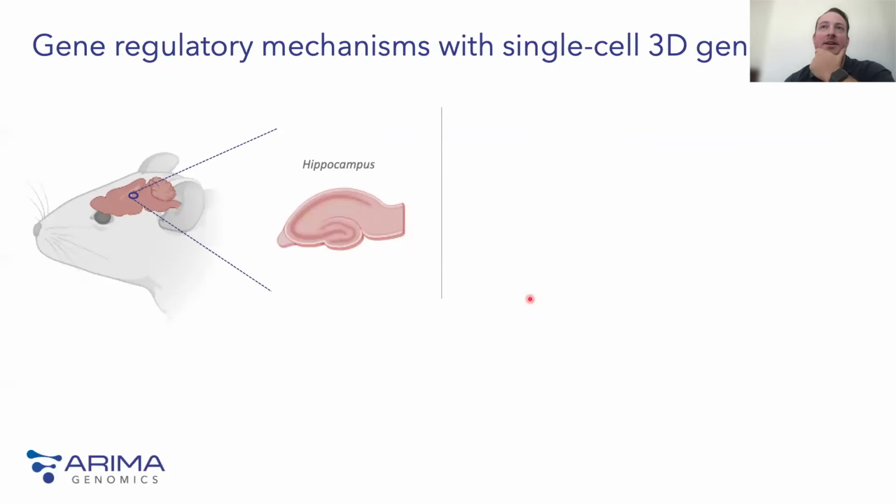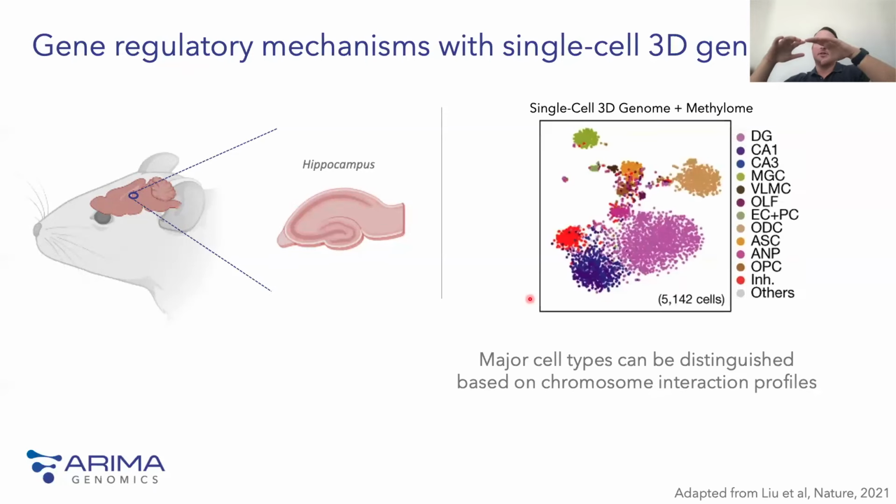And just one example, I think I really like this. This was from a couple of years ago from Joe Ecker's lab, where they performed single nucleus methyl HiC sequencing in the mouse hippocampus. And the first thing I'll show you is that if you just cluster cells based on the 3D genome signal alone, you can readily identify these different major cell types within the mouse hippocampus, which I guess is expected, because if each cell type has its own 3D genome folding patterns, then they should be distinguishable when you cluster these different cells from the mouse hippocampus. And indeed, that's the case.